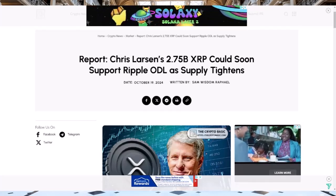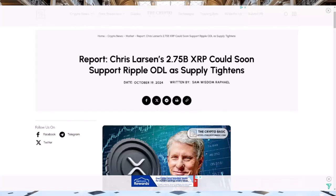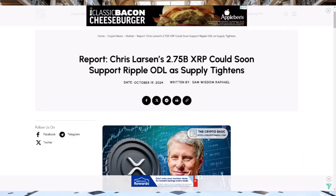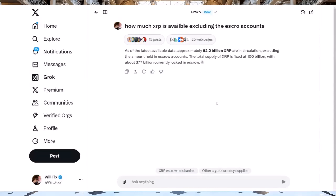So the supply has more secured in wallets, wouldn't you say? That a lot of people are hanging on to XRP. And so let's take a look at this. How much XRP is available excluding the escrow accounts?